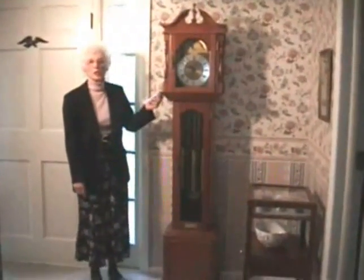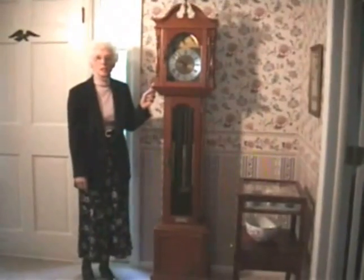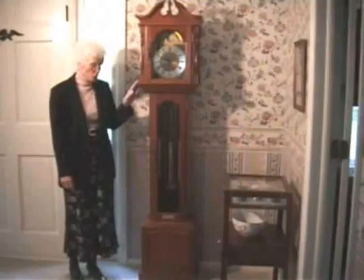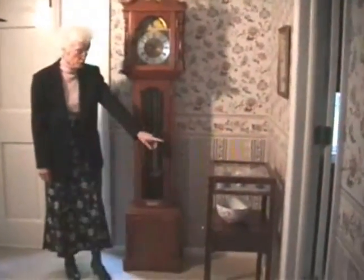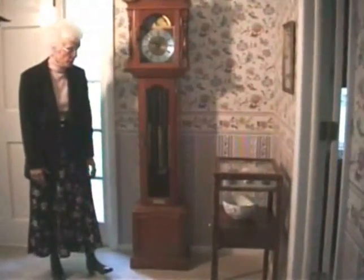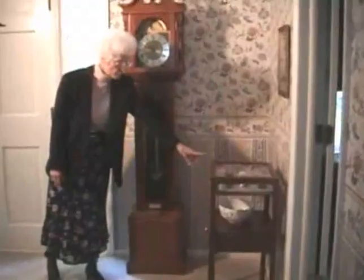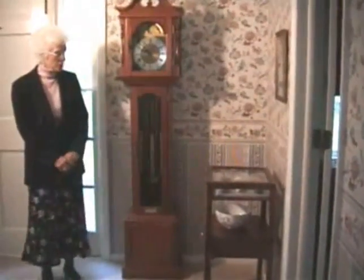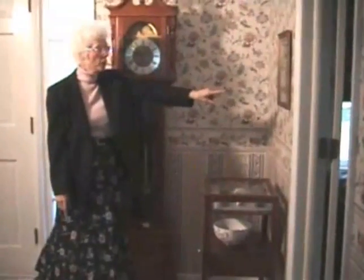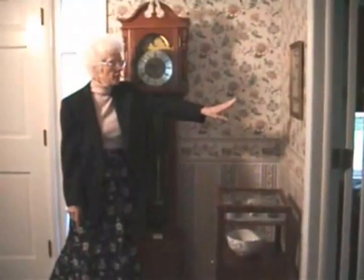The grandmother's clock was another one of Don's projects, and he gave that to me for one of my birthdays. Beside it is a vitrine, which he also gave to me. He wasn't very happy with that, but I like it very much, and it gives me a chance to show the little boxes.